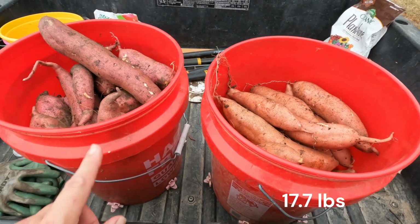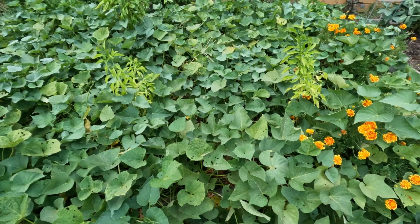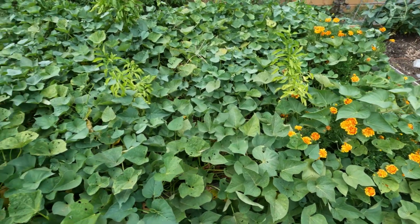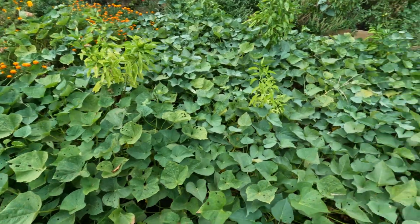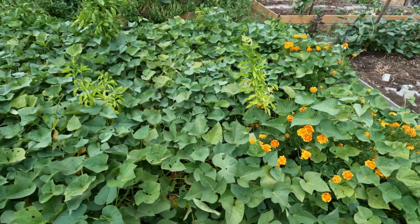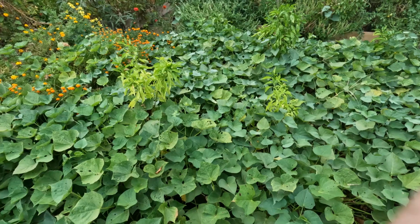We still have a lot more to harvest in the garden. Pretty much this whole bed, other than a couple of bell peppers, is sweet potatoes. And it's 6x12, so we've got another harvest coming.